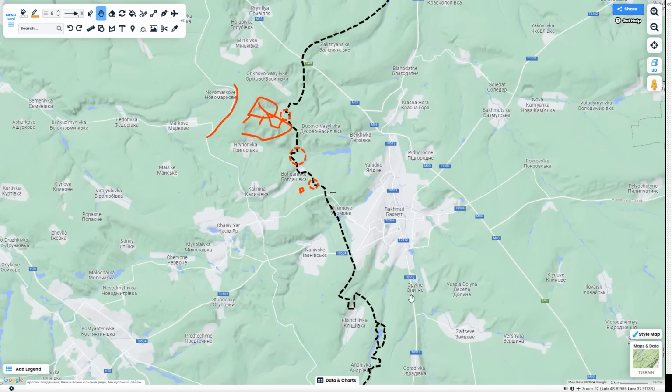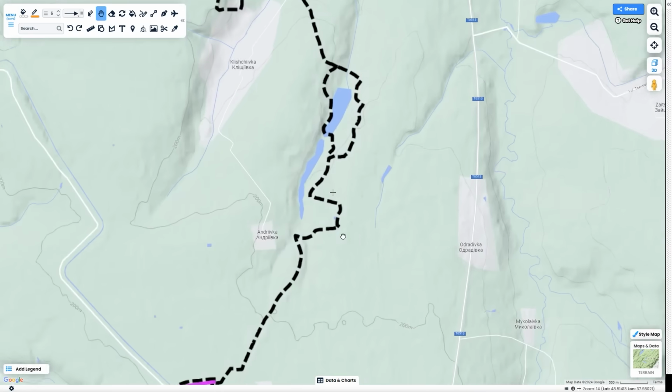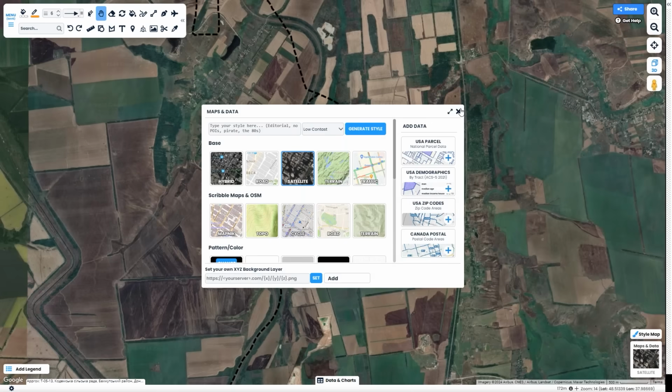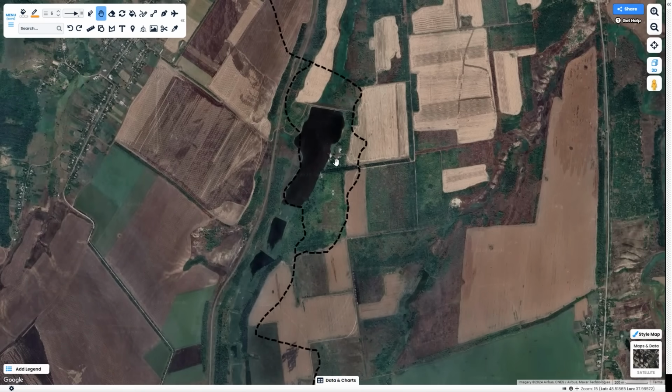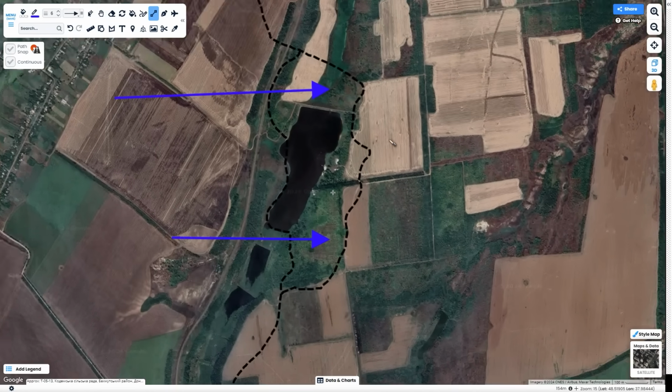The next area I want to talk about is this area down by Klishivka, where the Ukrainians managed to penetrate one of the Russians' main defense lines here. If I turn on the satellite map, you can see that this is an area where the Russians were using a lake as defense, and the Ukrainians have just pushed out to this black line up here.